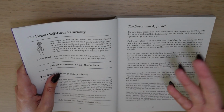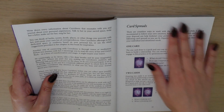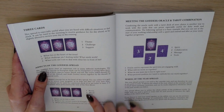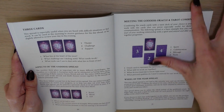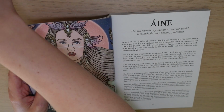And you can use this deck as well. And then it has a whole few pages on how to do that. And then it also comes with a couple of card spreads, 1 card questions, 2 card spreads, 3 card spreads. This is an aspects of the goddess spread, and then also a wheel of the year spread, which I think is really cool.